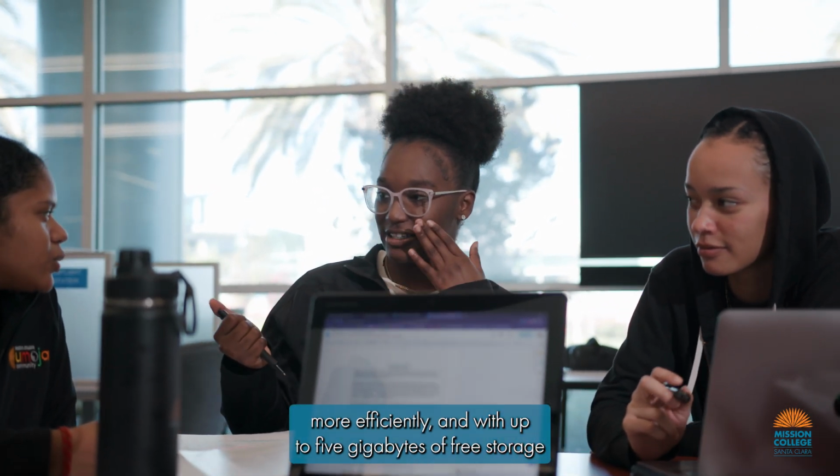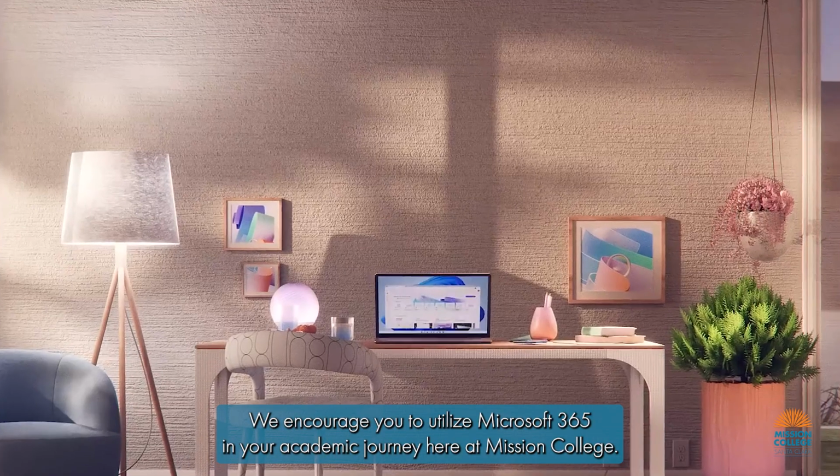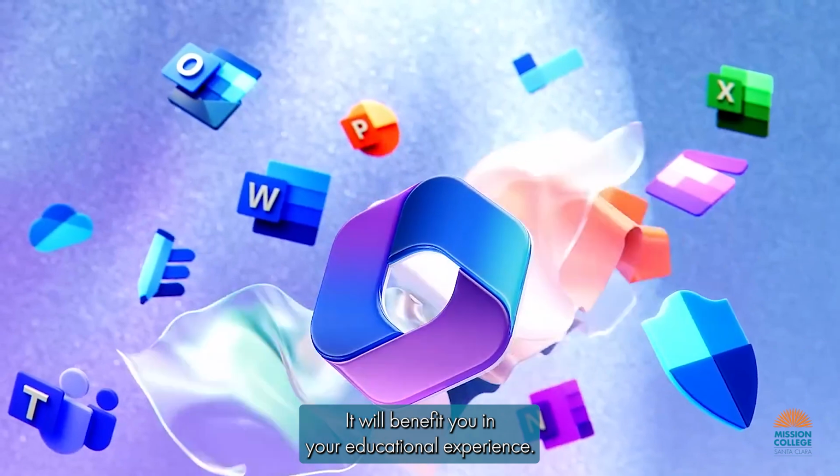And with up to 5 GB of free storage, you can save your work on the Microsoft 365 cloud storage. We encourage you to utilize Microsoft 365 in your academic journey here at Mission College. It will benefit you in your educational experience.